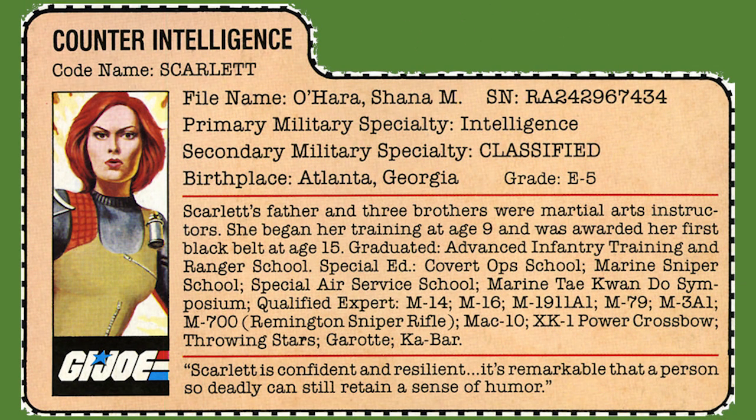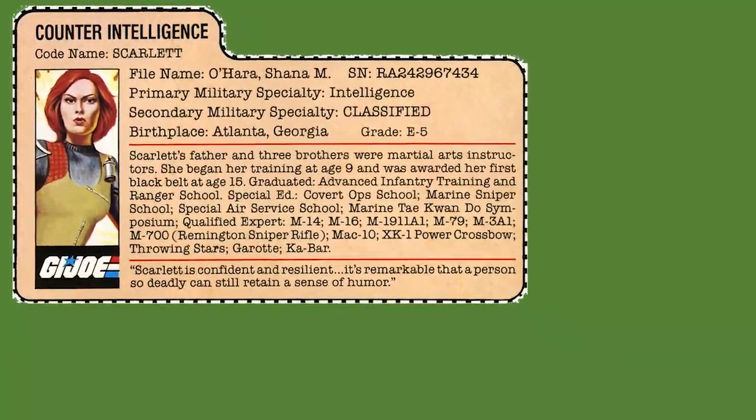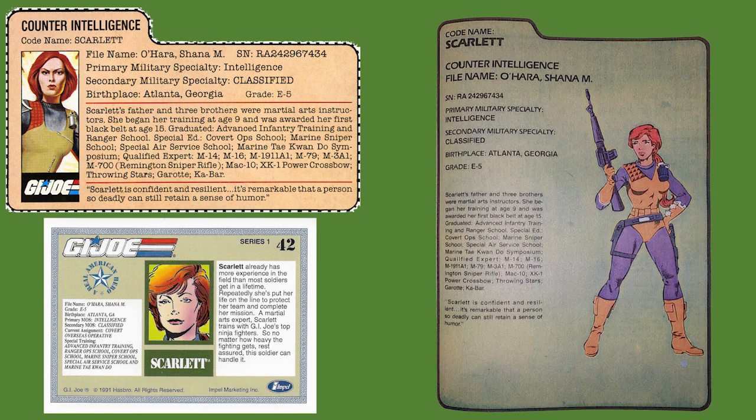Okay, so here we see that Scarlett has the RA prefix on her service number, indicating that she's from the regular army. These become less reliable in later years of the toy line, but for now they're still safe to take as valid indicators of the character's branch. Before we get into the other details here though, I'm going to address the biggest criticism I hear about Scarlett, specifically that women weren't allowed in combat in the 1980s.